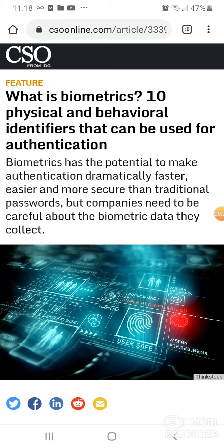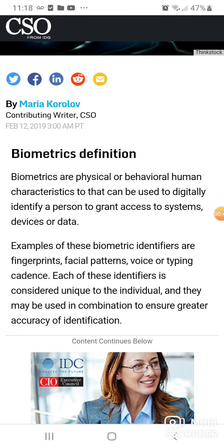Ten physical and behavioral identifiers that can be used for authentication. Biometrics has the potential to make authentication dramatically faster, easier, and more secure than traditional passwords, but companies need to be careful about the biometric data they collect. Biometric definition: biometrics are physical or behavioral human characteristics that can be used to digitally identify a person to grant access to systems, devices, or data. I don't think the word "to that" was supposed to be there. I think it's supposed to say biometrics are physical or behavioral human characteristics that can be used to digitally identify a person to grant access to systems, devices, or data.